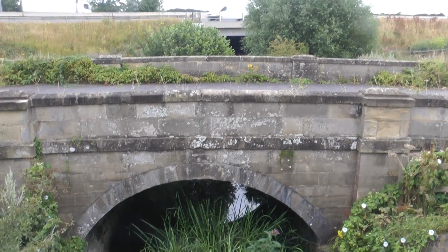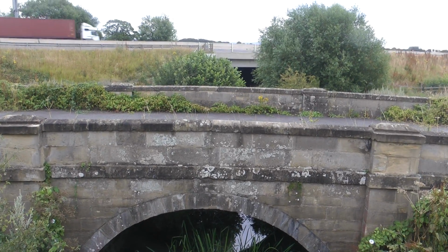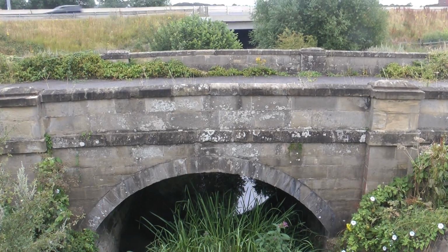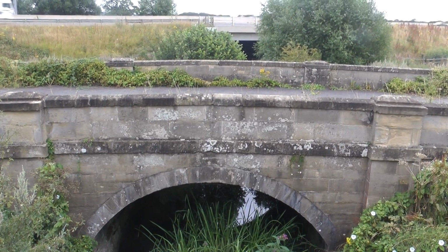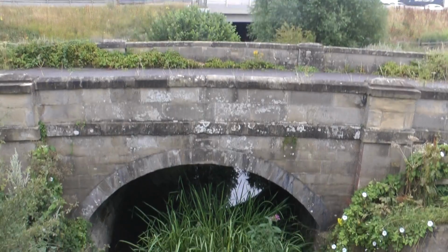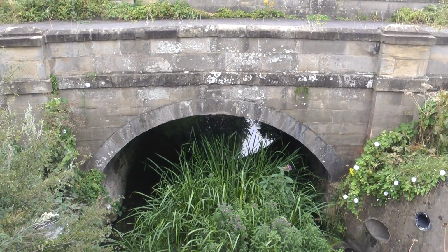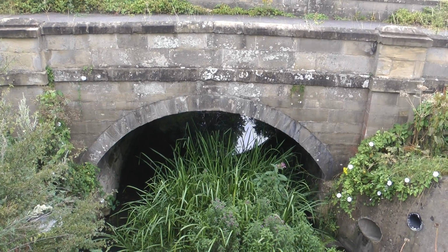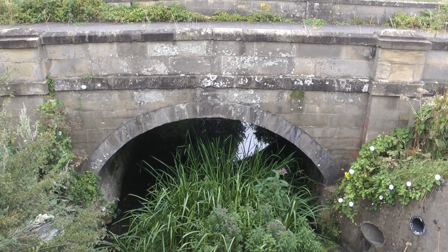You can see the A1M behind that, and behind me is the old A1, which has been renumbered. So, it's a little bit of history before this thing disappears. I don't suppose many people know it's here.